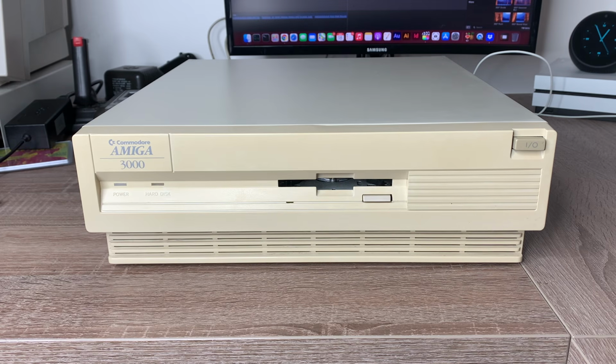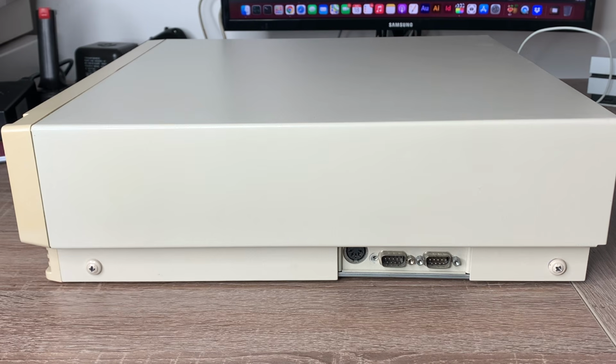I did actually retro bright my A3000 last summer, but it has gone a little bit yellow again, but you know, it's not too bad. So if we look around to the right of the machine, first we've got the keyboard connector there, which connects the included A3000 or an Amiga 2000 keyboard, which mine technically is, although apart from the slightly different case badge, they are pretty much the same keyboard.